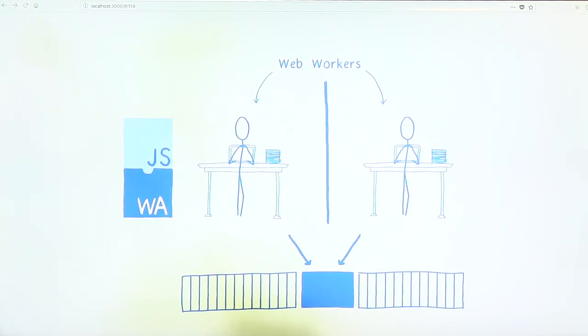WebAssembly makes it possible to run other languages besides just JavaScript in the browser. Now, it doesn't quite have access to the DOM yet, but the working group is working on direct DOM access. And they are very close to finishing the work on threading. Once shared array buffers turn on, it should be ready. And that will make it possible to work across the different cores.